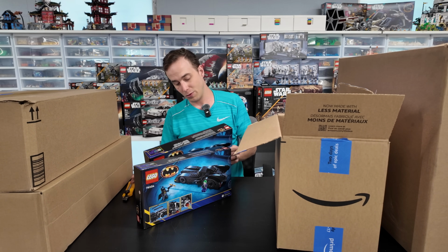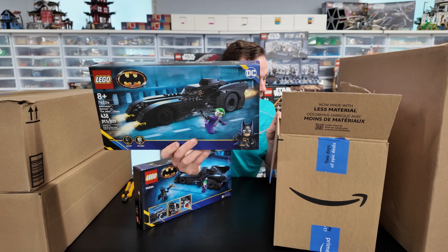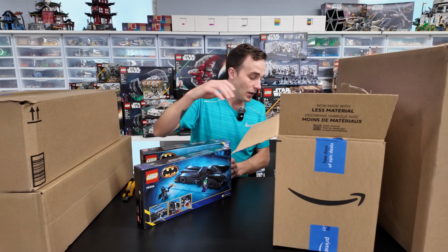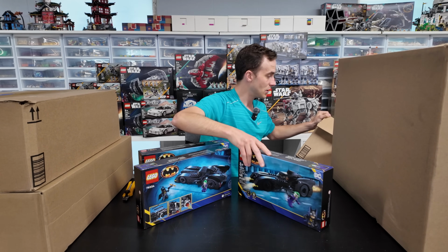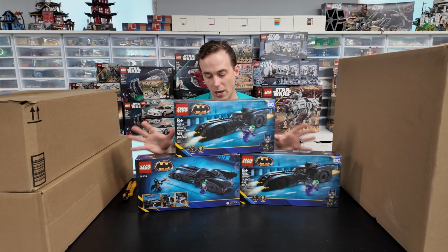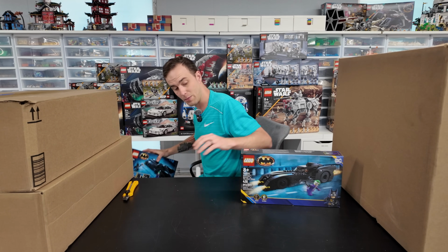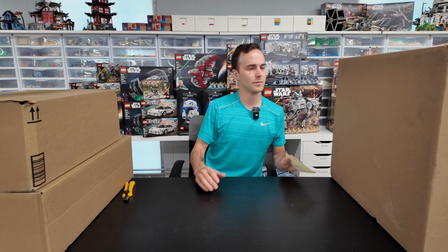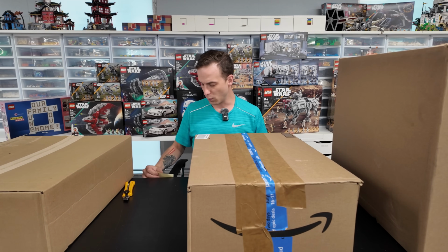These Batmobiles, they come with the Joker and also Batman, of course. It's called Batman versus the Joker Chase. The Batmobile was 33% off. I think it was regular $60, and I got them for $40. So I grabbed 3 of those. I think these are slated to retire as well because they're doing a new Batmobile, which is the animated series Batmobile. So those ones are going. There was the Bat wings on there as well, but I don't think I ended up getting the Bat wings.